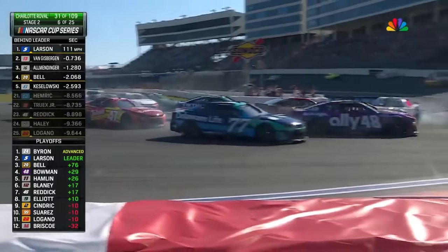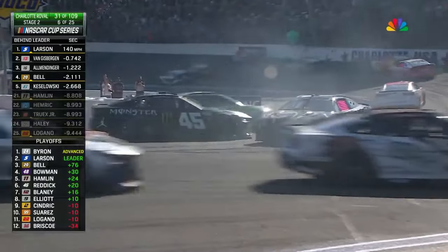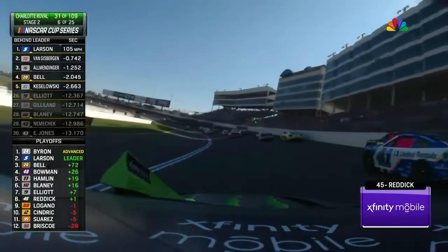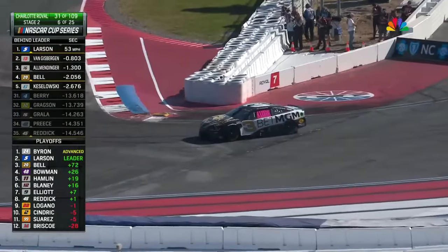There he is. Somebody is around. Yeah, the 3 of Austin Dillon. 45 of Reddick. That was what we were talking about. Nosed in behind him, gives up a ton of positions. The stage 1 winner got jammed up at turn 7. Now he's got to play the catch-up game.